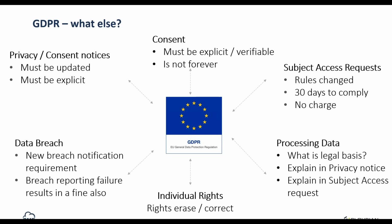And those systems can be your databases, your marketing lists, the documents that you have, and all that kind of stuff. Then the last thing is that if you have a data breach, it puts the onus on you to notify the users or the authorities that there has been a data breach, where some data got compromised.